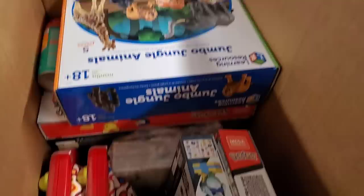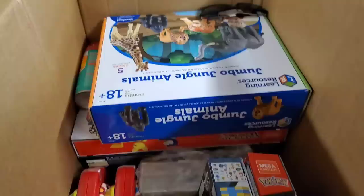Here's another Lego City. Thieving Ice Cream Vandals. Exactly. That's what we're going to call it. Good to have. The Thieving Ice Cream Vandals. Teach your kids how to steal quickly. Right. Early on. Yep.